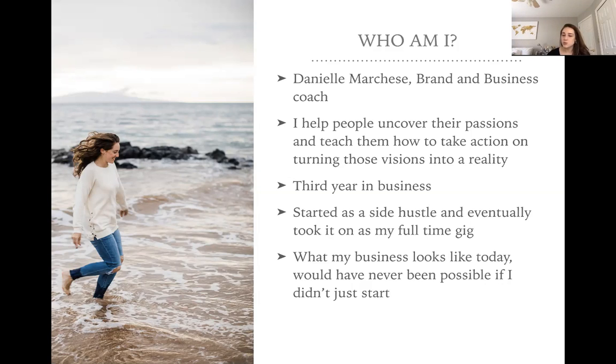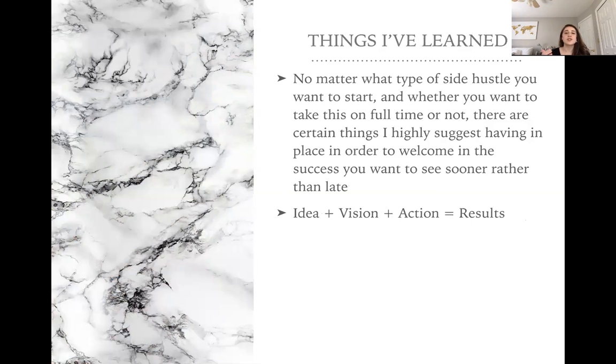And my business would not look like what it is today if I didn't just click that start button on myself and decide to take that action. There's a lot of things that I've learned over the last 3 years, but I think the biggest thing is that if you have the idea and the vision and you're taking the action, that's what's going to give you the results. But if we're not taking that action, we can always just leave it as an idea. 3 years later, it can still be an idea if we don't have that action step.